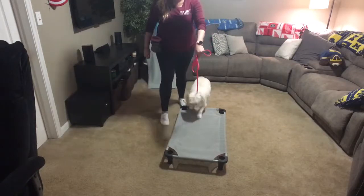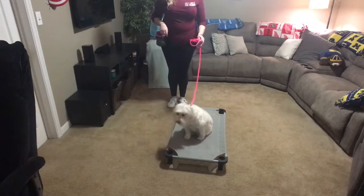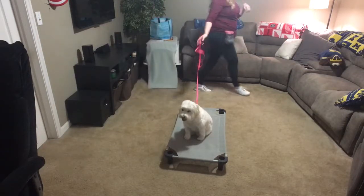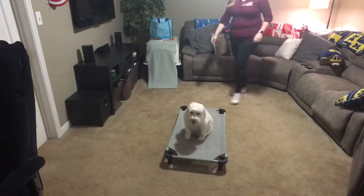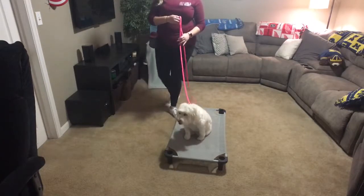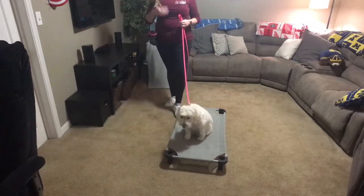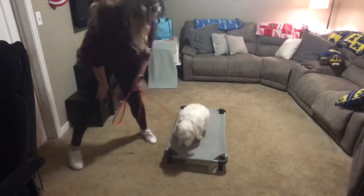Abby, bed. And that time I took a step. Good girl. And I guided her, but I stayed back here. Because eventually what we want is for us to be way over here with her and say bed, and she moves away from us onto her place. So we don't want her to be dependent on us always walking with her. But at first they're going to need it. That's how we teach them. That's how they understand.